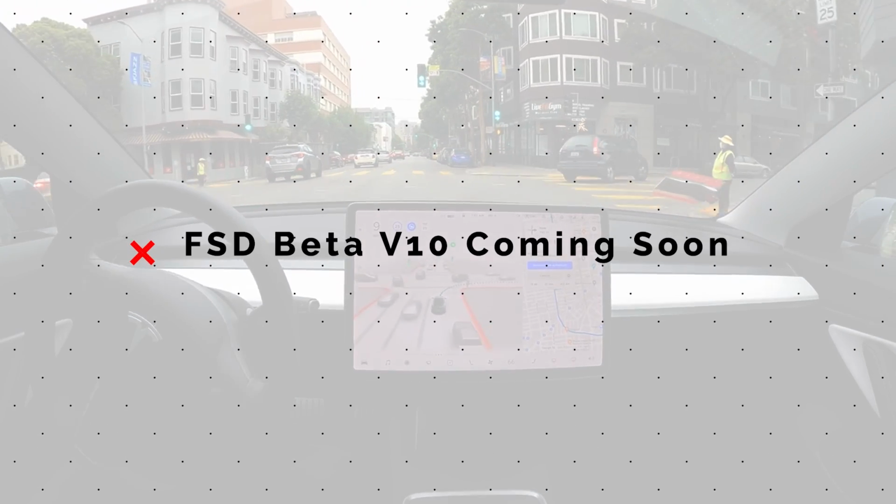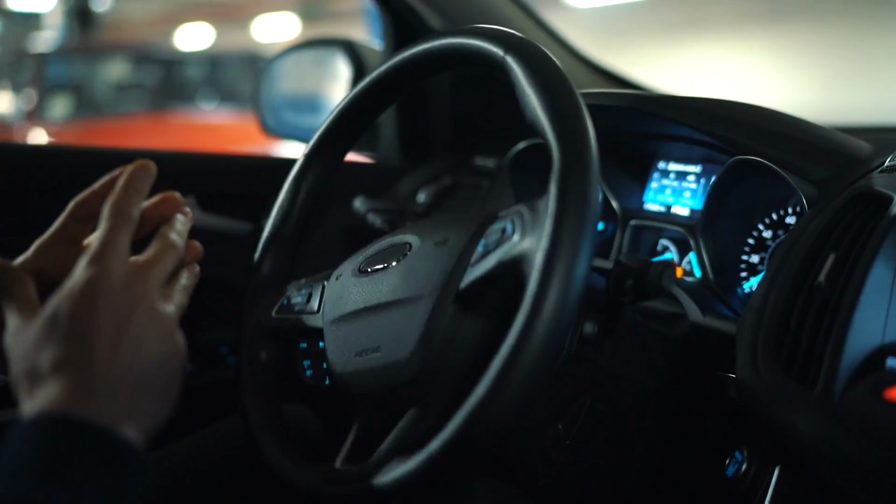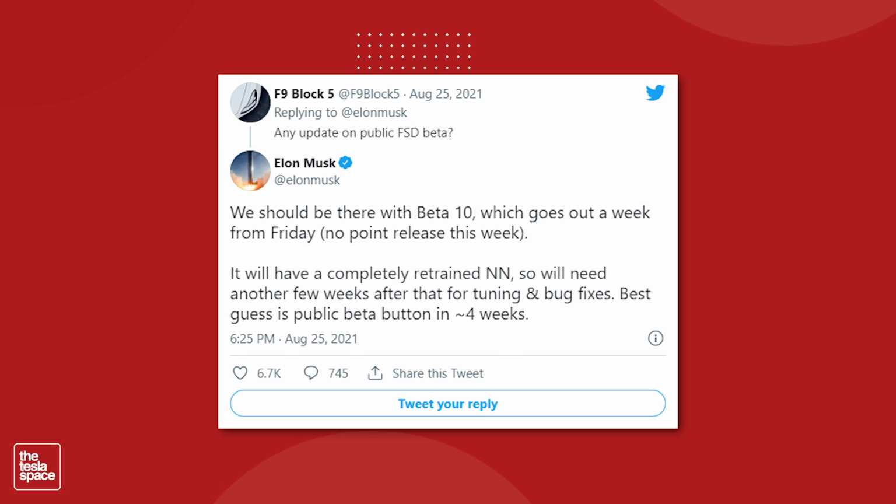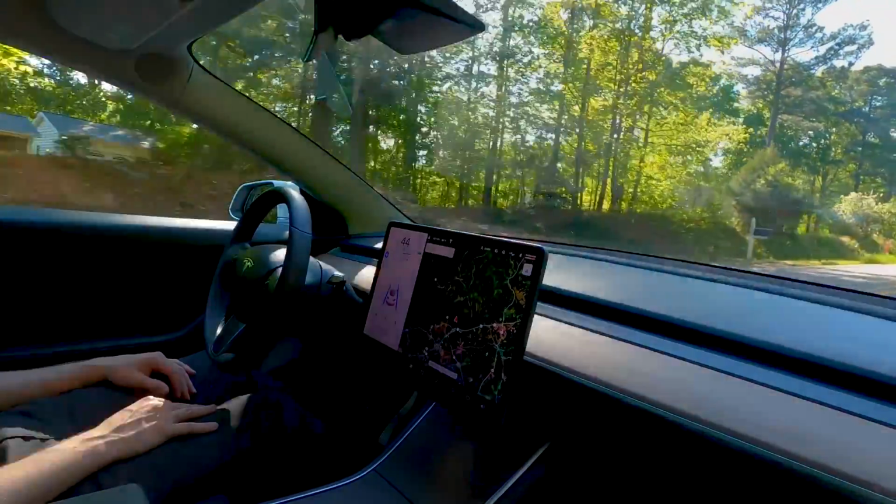Version 10 of Tesla's full self-driving beta program is expected to release this Friday, September 3rd, according to Elon Musk. It looks like Tesla will be skipping over their initial schedule to release a version 9.3 of the software, going straight from 9.2 to version 10. This is a big deal for a couple of reasons.